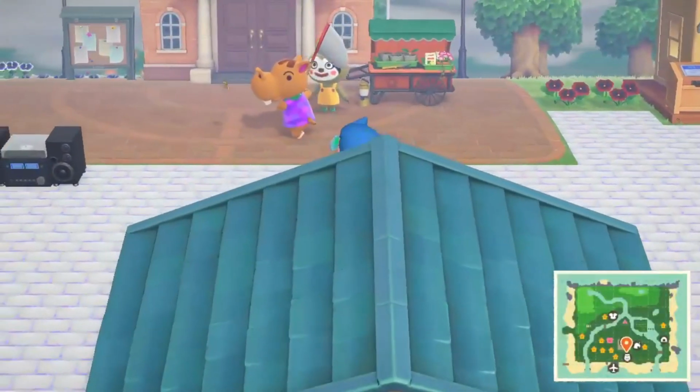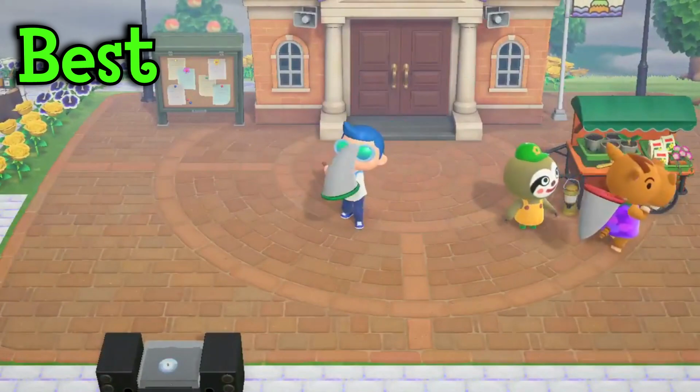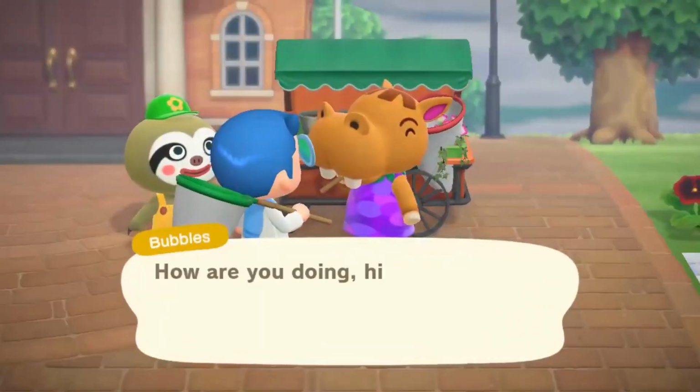First up is the dog, the classic household pet that's just as great in Animal Crossing as they are in real life. The best dog has got to be Lucky, hands down. And even though I don't want to know what's underneath the bandages, this is a spooky doggo that's a classic.